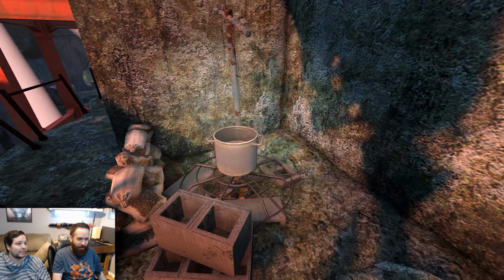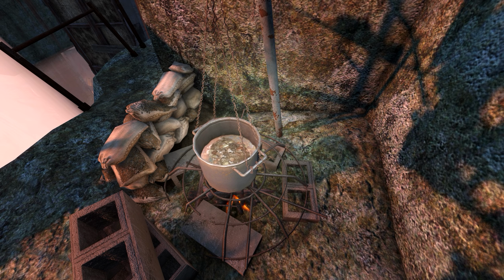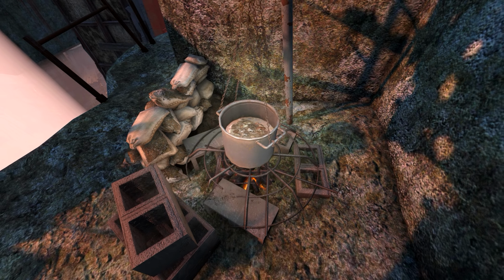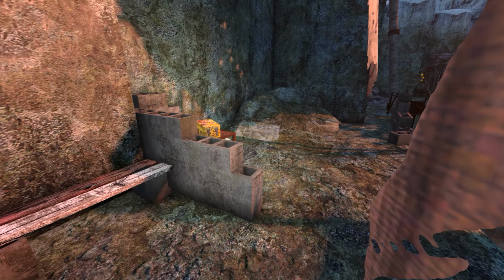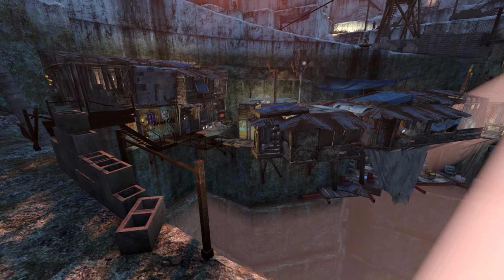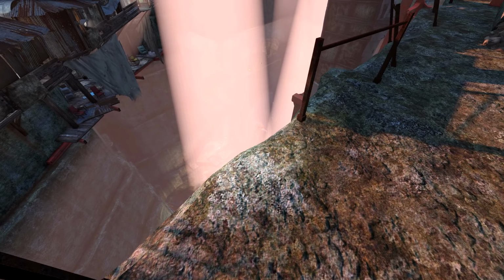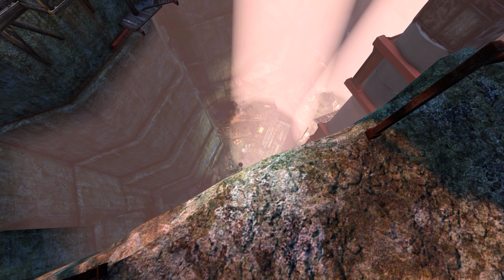Tucked away in the nook here, we have more people making their ration stew. That is just the most disgusting texture in the entire game because you're supposed to be eating that. That is horrific. It just looks like mud and rocks. It's awful. Could you imagine living up here and walking by these edges all the time? Oh my gosh. It chips away too, a little bit. I wonder how many times people fall down.